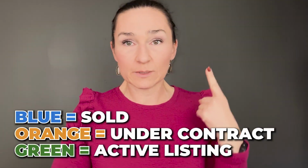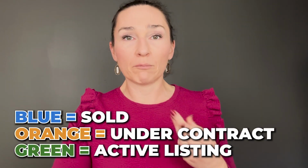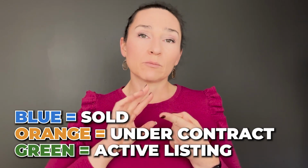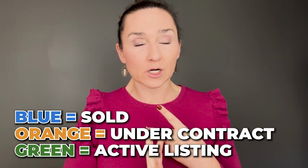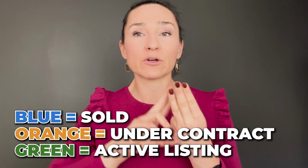You're going to see three different colors on these graphics. One's going to be blue, one's orange, and one is green. Blue are sold properties. They're closed, they sold. Orange, those are currently under contract to sell, and green, those are currently active.